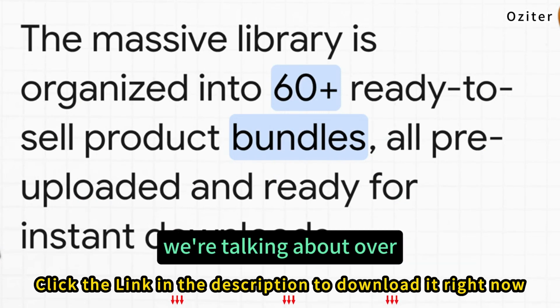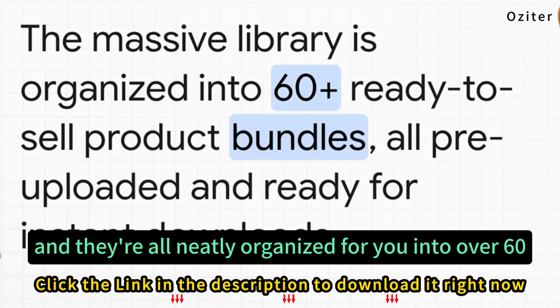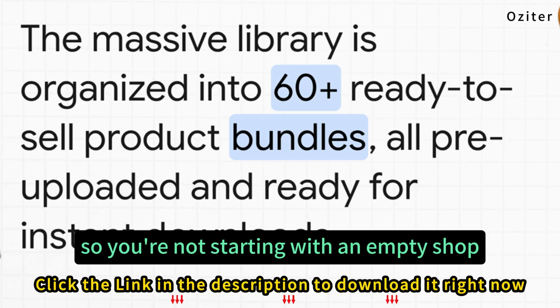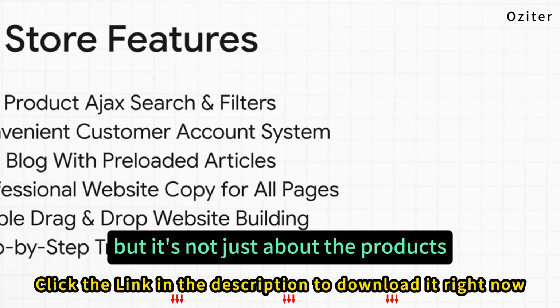We're talking about over 10,000 pages of ready-to-sell activities, and they're all neatly organized for you into over 60 different product bundles. So you're not starting with an empty shop. Nope, you get a fully stocked catalog from the moment you log in. But it's not just about the products.